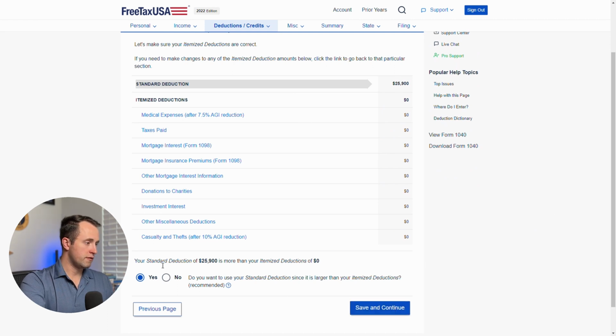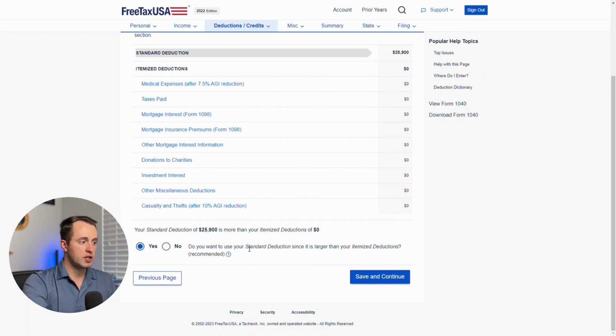Your standard deduction of $25,900 is more than your itemized deduction of $0. And it says, do you want to use your standard deduction? Since it is larger than your itemized deduction, you are almost always going to want to take it. I really can't think of any reason you wouldn't, but it makes your whole tax situation simpler. Basically, you never have to prove to the IRS that you did it correctly.